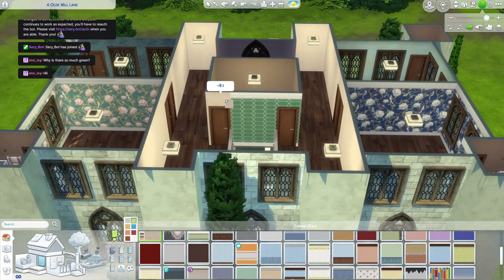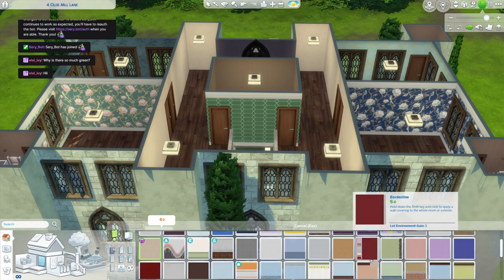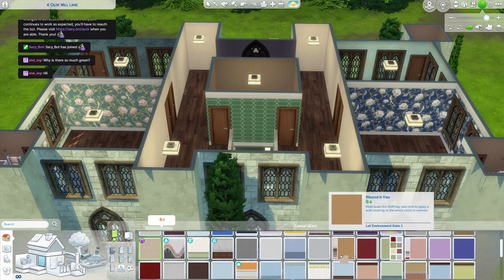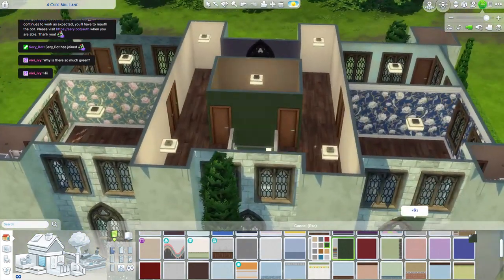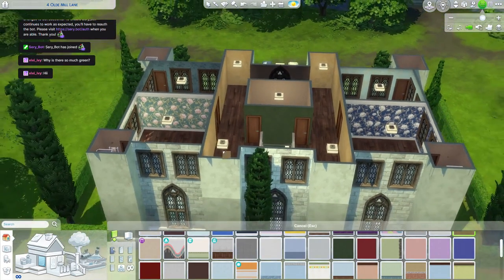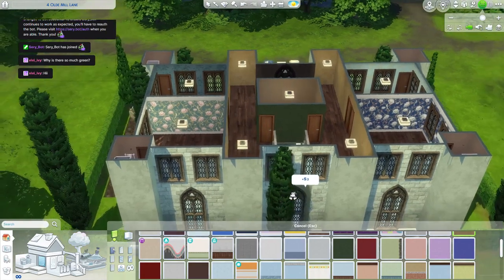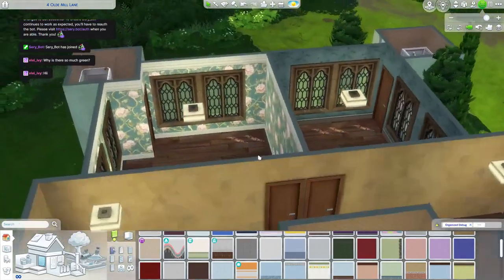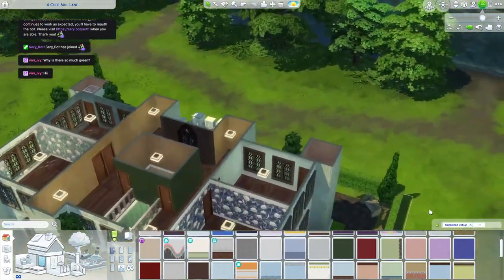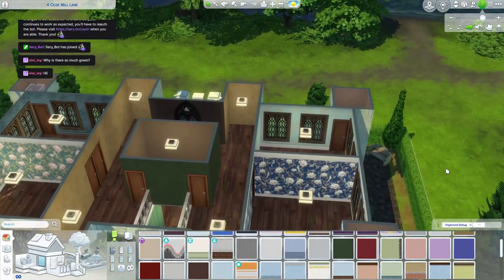I'm almost thinking I want to have a feature color. Maybe we could do that dark green that we had downstairs as our feature wall. Like that one. I don't know about that. Oh, I'm already rethinking the wallpaper as well. I want to challenge myself and do something a little different. Anyhow, let's get on and do this last bathroom.